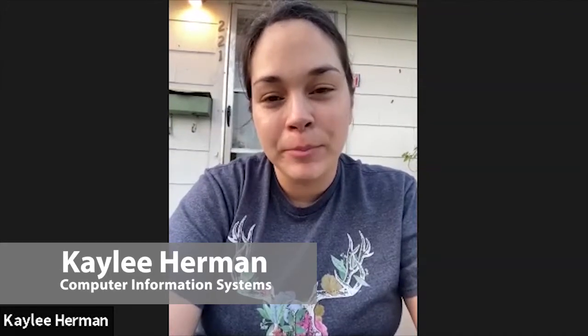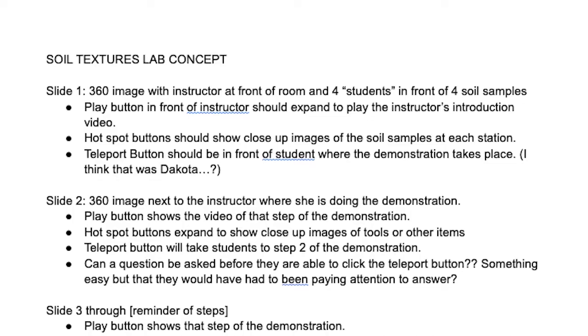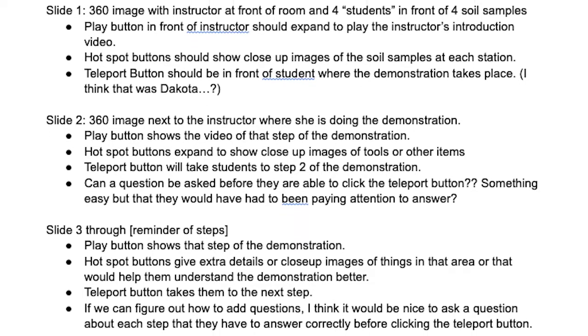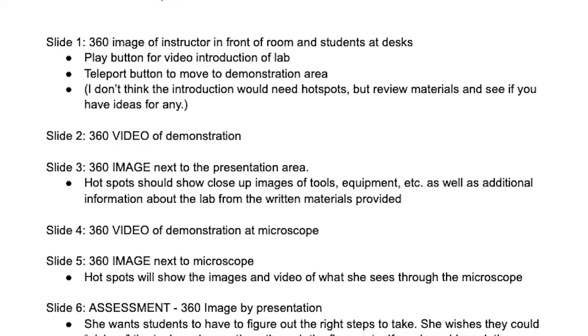My primary role is to help build and create the Captivate projects from start to finish. That usually involves me looking at a document that says step 1 through however many steps, and then going off of that, using the pictures and the videos that have been provided to me and putting them into Captivate and bringing it to life exactly as the document had said. I get to add my own little things to make it perfect in my eyes.